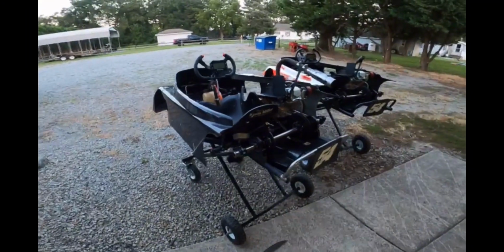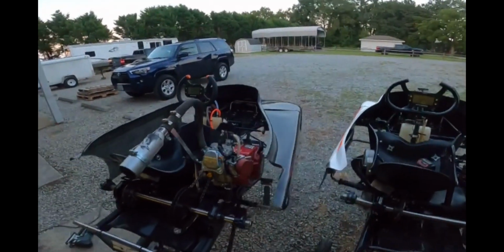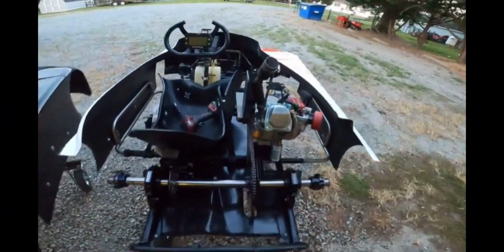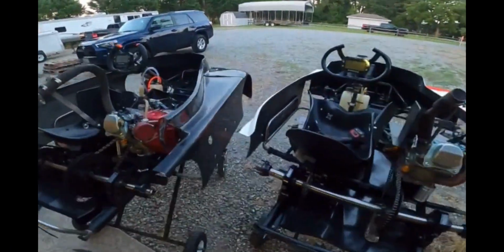Alright, so this weekend we're racing Junior 4 and Junior 3. Junior 4 is just a regular clean class for just lightweight. So here's our other cart for this weekend. And here's our normal Junior 3 cart on a Junior 3 also this weekend. So hopefully everything turns out good this weekend. About to load up and leave.